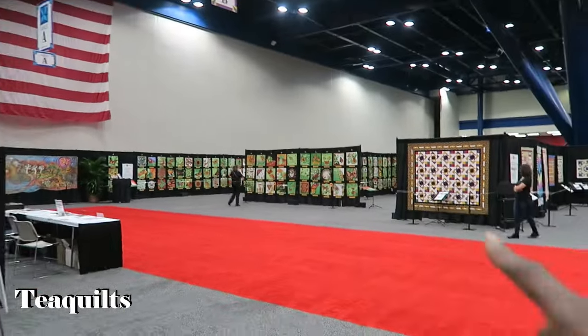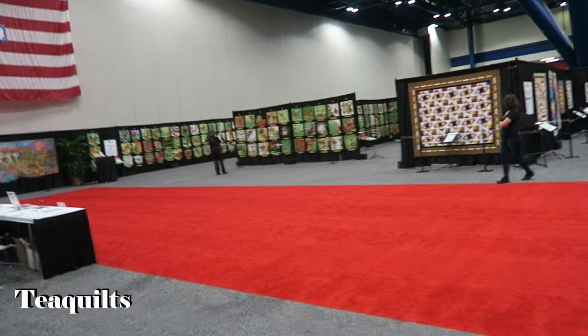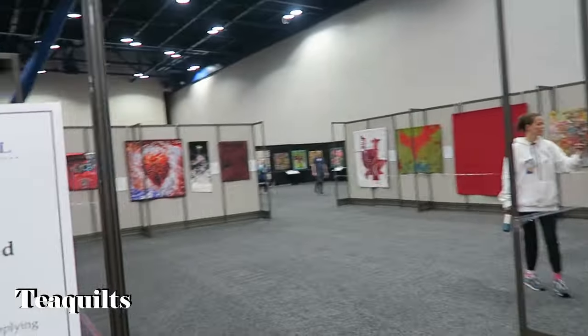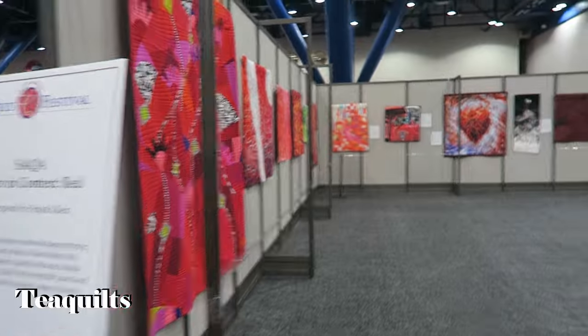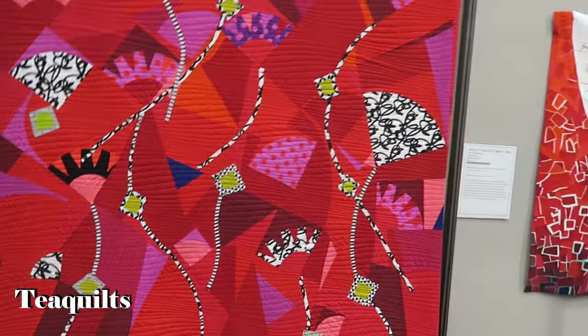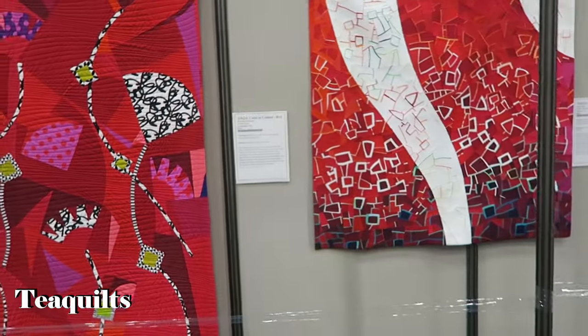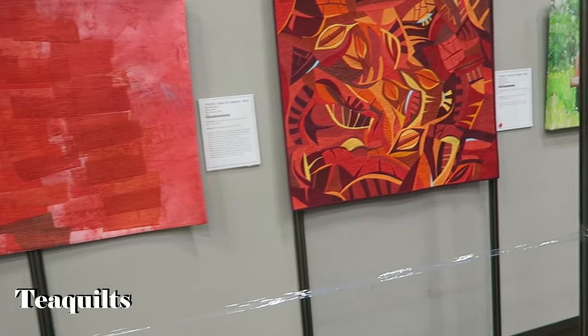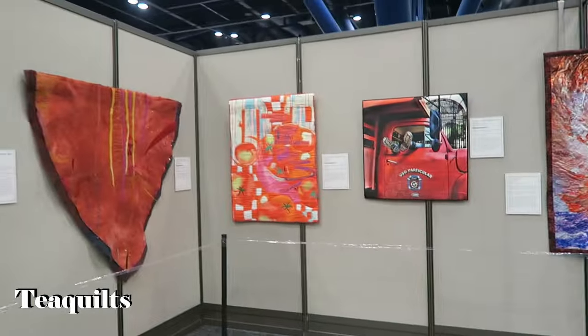OMG, look at this exhibit back here for butterflies. I'll come back to that. This is another exhibit, I think. Color and Context, Red. SAQA. I don't know what that means. Maybe we'll find a sign.